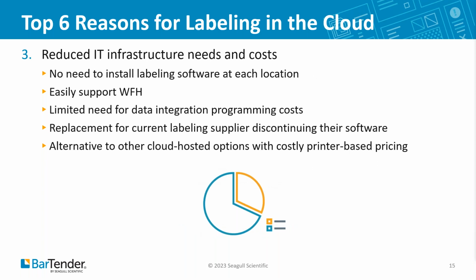Next, number 3, one of the biggest benefits that our customers want is a way to reduce or eliminate the need for managing IT infrastructure and its associated costs. With BarTender Cloud, they can extend labeling to any location without the need to install local labeling software. BarTender Cloud also easily supports the new work from home environment.